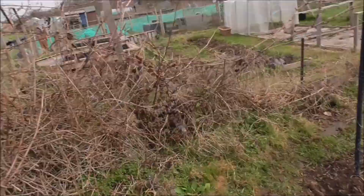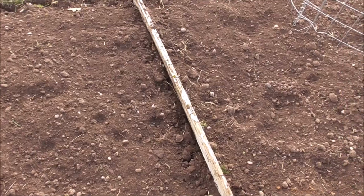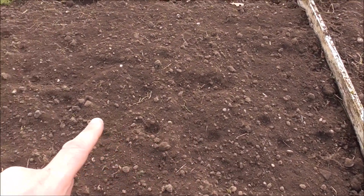Here we go again, back up to the plot. I'm not up here to do much, just tidy over one of the flower beds, but before we get to that, I just want to show you these tracks in the bed. Can you see them just there?